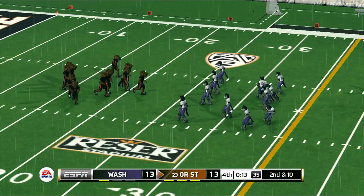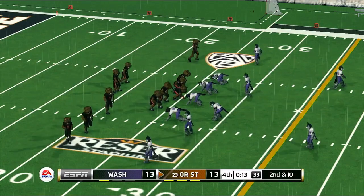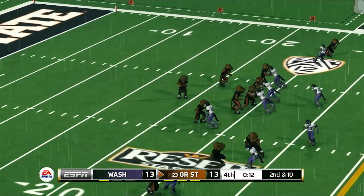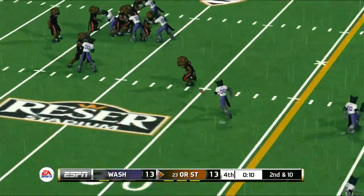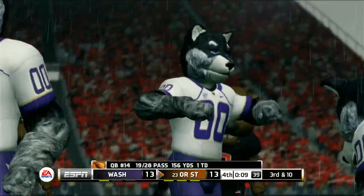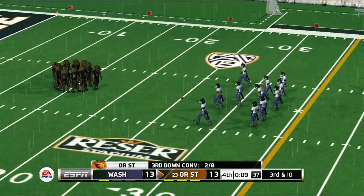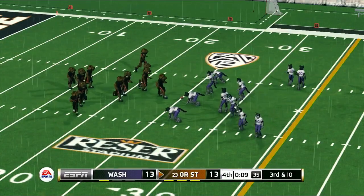So it's second and 10. Ball on the 25-yard line. Here we go. And that one's incomplete. Wow, Brad, you talk about having a strong arm. Next time, though, he might want to work on the accuracy. That brings us to third and 10.